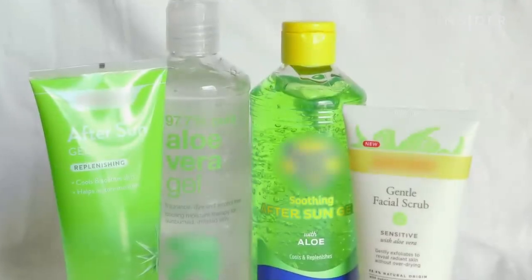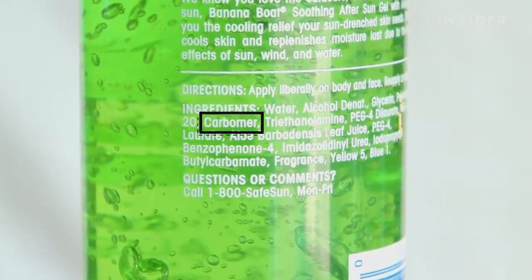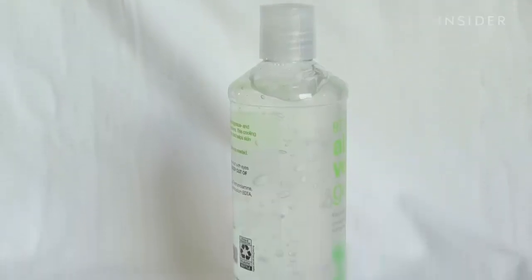So there are all kinds of synthetic gels. Often you'll see the word carbomer, which is a synthetic gel. And if you see a clear gel, you have no idea if it's really aloe or carbomer.